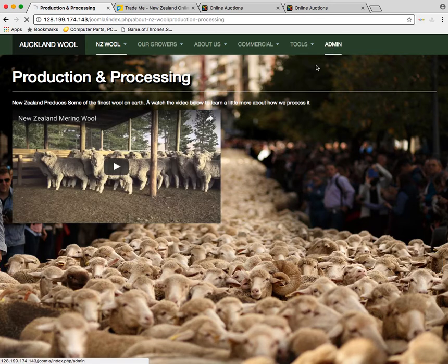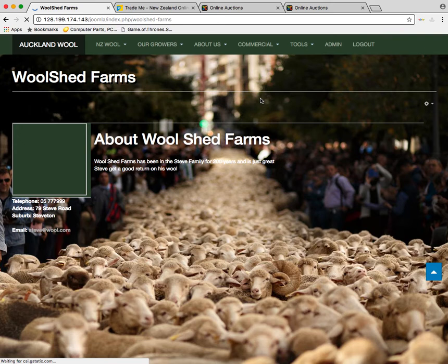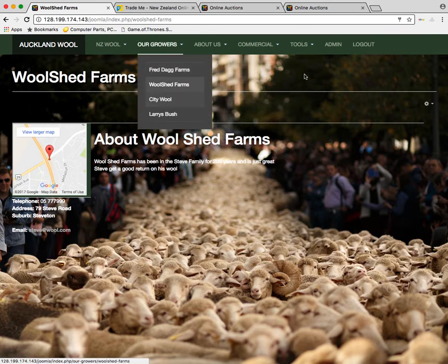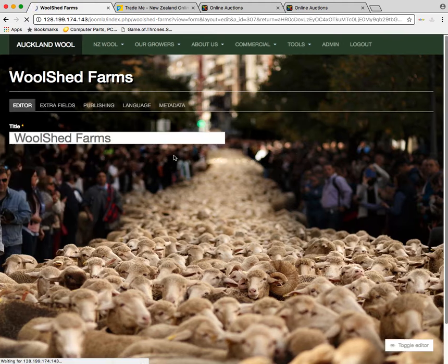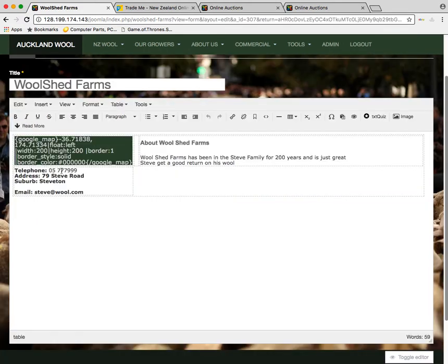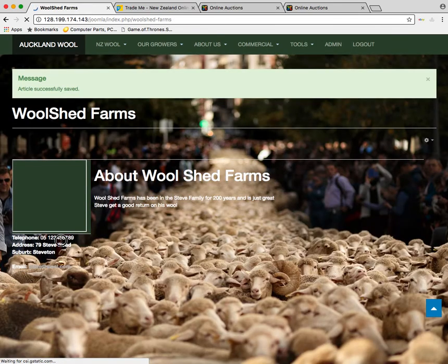Now if we log in as one of the wool growers, Woolshed Farms, you'll see we get taken immediately to their page in the Our Growers section. They've got the edit button, so they can log in, they can edit. Let's say they want to change their phone number, 1, 2, 3, 4, 5, 6, 7, 8, 9. And they can hit save down here. And there we go, new phone number, great.